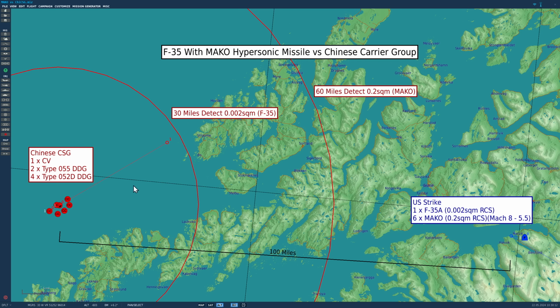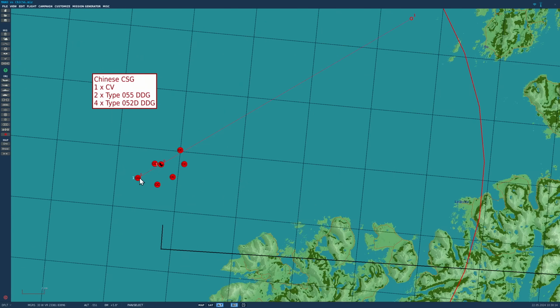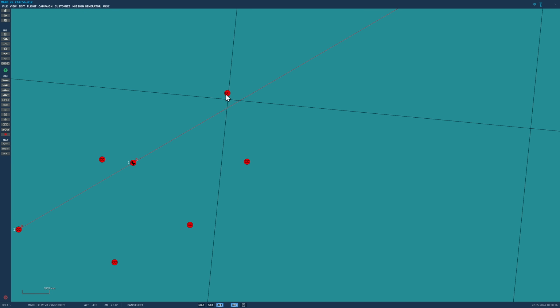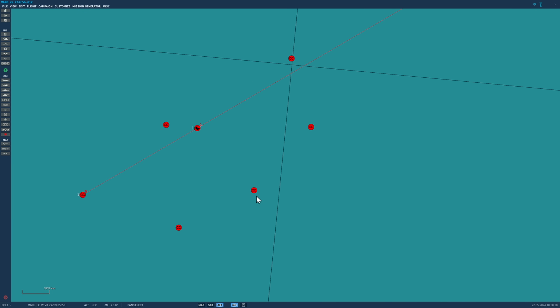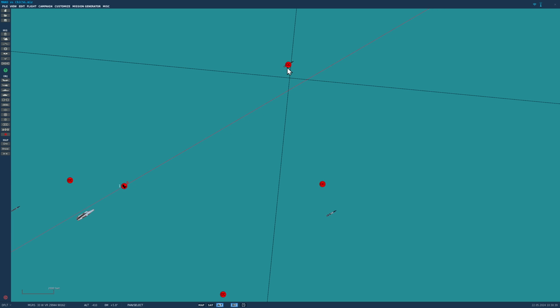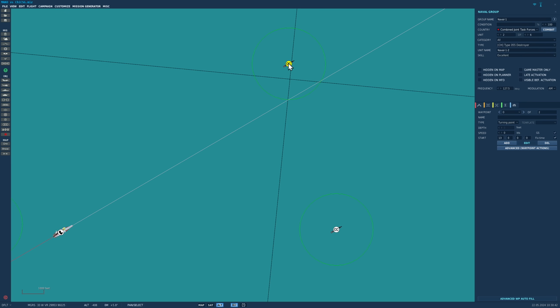In the west here we have the Chinese carrier strike group, spread about 7 miles by 3 miles. It consists of a CV, 2 Type 055 destroyers and 4 Type 052D destroyers. CV in the middle, 055, 055, 052D, 052D, 052D, 052D. No aeroplanes today, it's purely MAKO versus ships. All are set to the best case scenario, so they are excellent skill level, ready to fire.